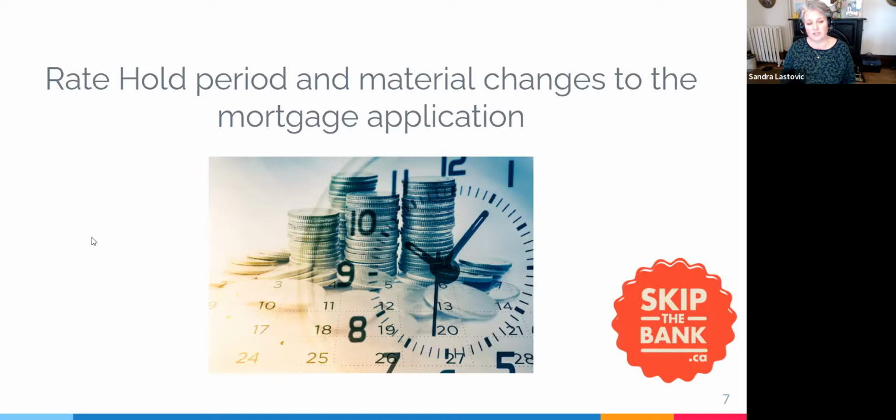So to answer your question on the rate hold period, the rate hold period is a good way to hold an interest rate. Typically, it's somewhere between 30 and 120 days, depending on the institution. But if there are no significant material changes, like you've changed your employment or something has happened with your credit history, that mortgage pre-approval is good for an indefinite period of time.